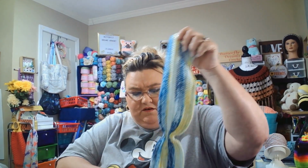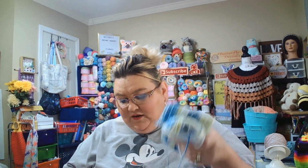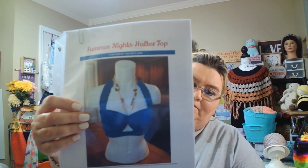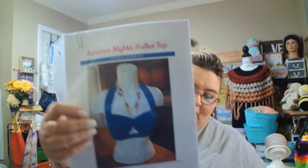This is also going to be another top, but I knew I didn't have enough of this yarn, so I did get another one from Hobby Lobby. I just need to finish it. And the first one I showed is the Cosmo Knits Summer Bralette, and that is it right there. And then the last one for this yarn is the Summer Nights Halter top.